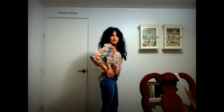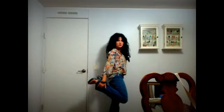Okay, I'll step back and show you real quick. I just tucked the shirt in the front and left it hanging in the back, because that's just how casual I like it. It makes me comfortable. So, I'll step back, kind of show you the outfit. And there's the shoes with it. It's kind of simple.